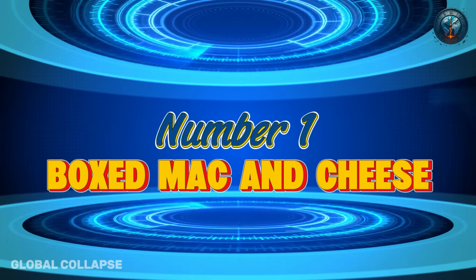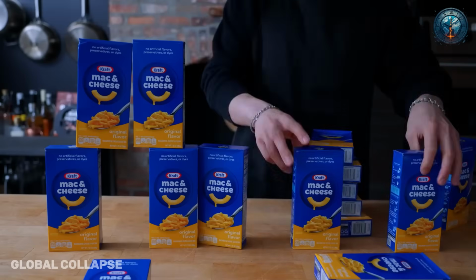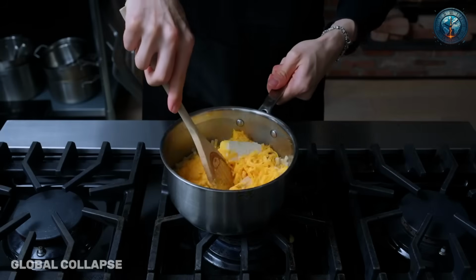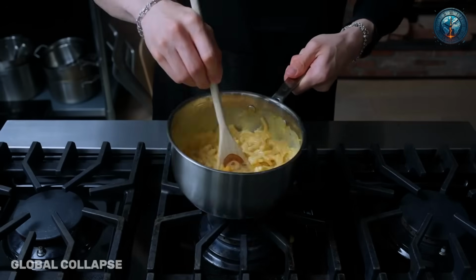Number 1. Boxed mac and cheese. It may look comforting. It may even remind you of simpler times. But that innocent-looking box of mac and cheese hiding in your pantry holds secrets so horrifying, you may never see it the same way again. Let's strip away the nostalgia and look at the harsh truth.